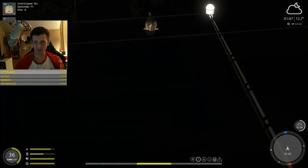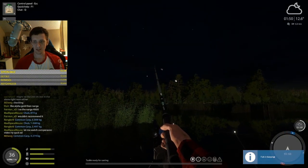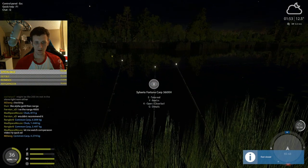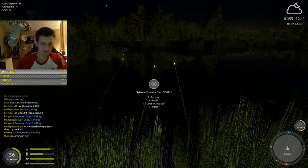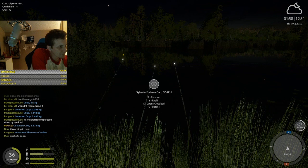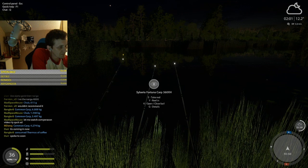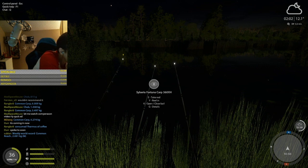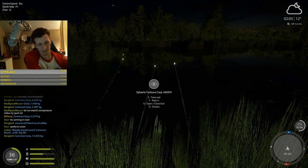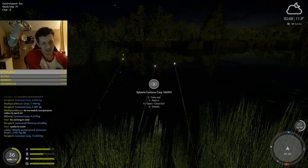Look how much that fish is moving. It's a common. It was really wanting to swim against me, but the strength of the reel, we just pulled it right in. Now people are messing with me and sending me messages on my alt account asking for gear as a joke. All right, there's a nice one.